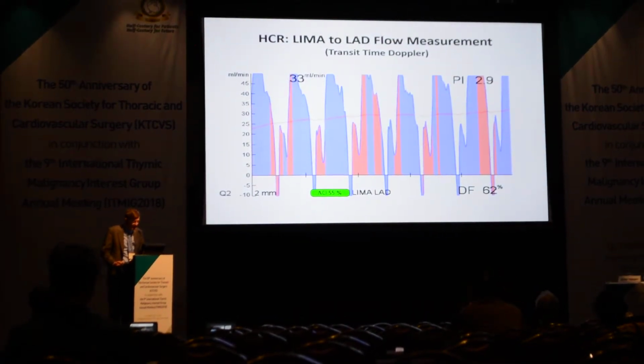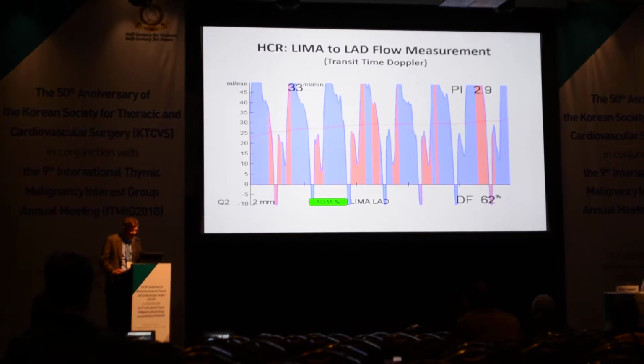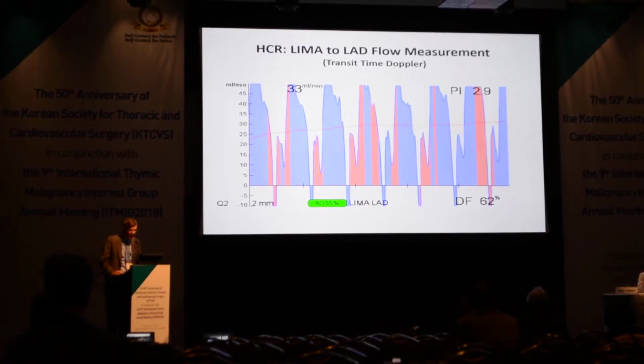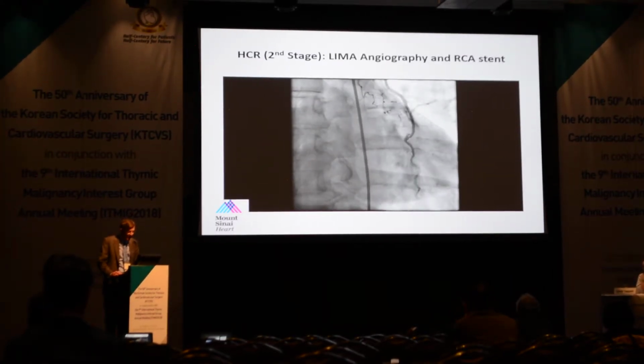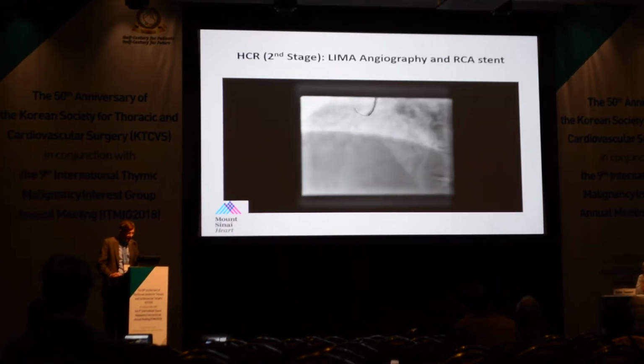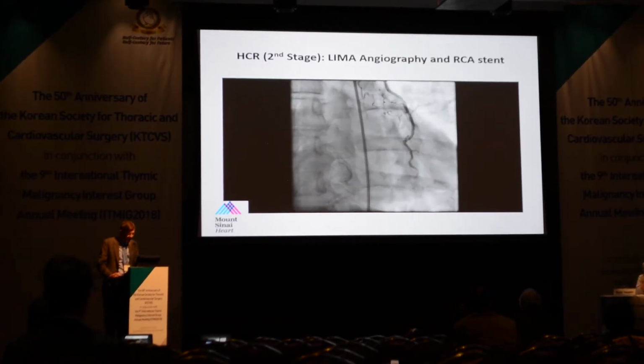We always measure the flow in the grafts, as I think Dr. Arai would give us a passing grade on this one. Good flow, low pulsatility index, and good diastolic fraction. The next step is to inject the internal mammary graft and then stent the right coronary artery. You can see a very nice result from this.